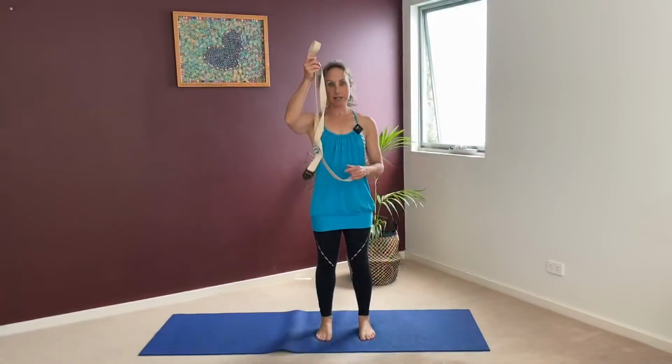You will need some kind of strap or a towel will do. I'm going to show you 6 incredibly good exercises to do to keep your neck healthy and younger. The most important of the 6 for your neck is having good posture most of the time.